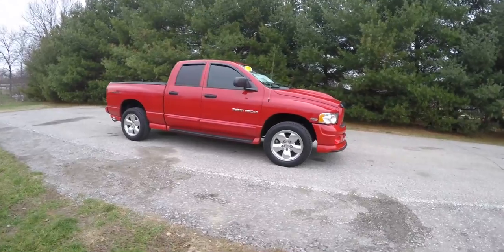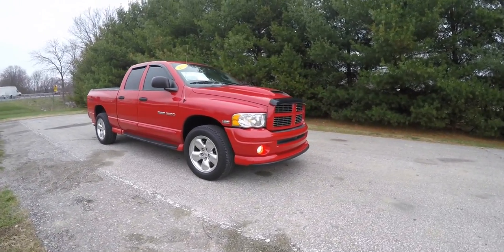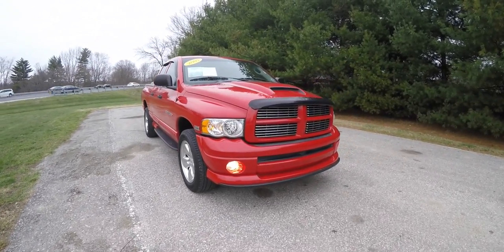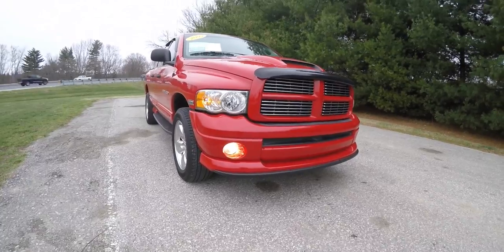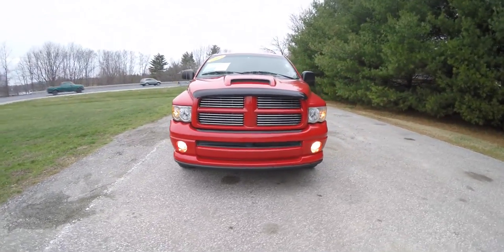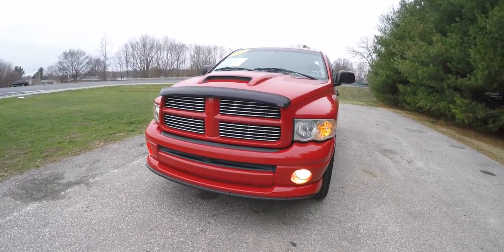Vehicle also has a keyless remote entry. Has the Hemi badge on the fender. Up front, body color grille and bumper. Has fog lamps. Also has a faux hood scoop and chrome grille billets.